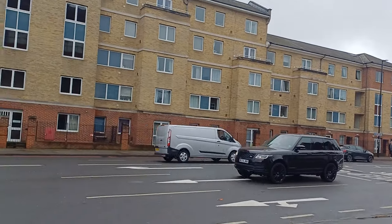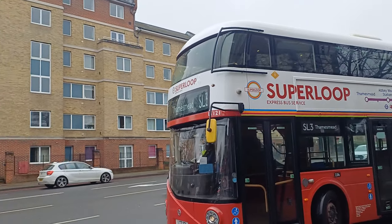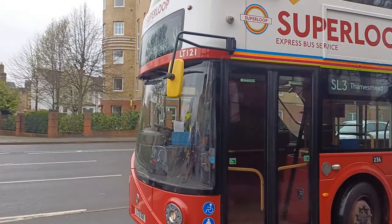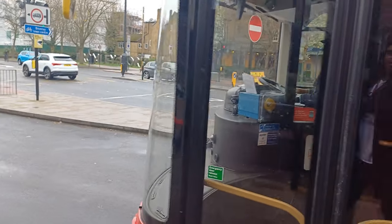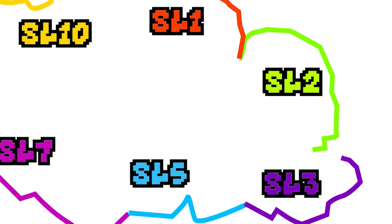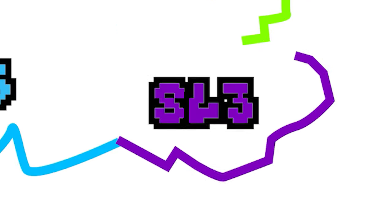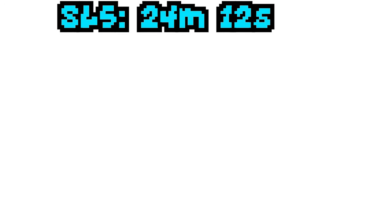It all comes down to one. Here we go for the seventh and final time. Now, just for the record, we started on route SL2 at 6 a.m. in the morning. Here are all the times for all the routes. Anyways, back to the final route.